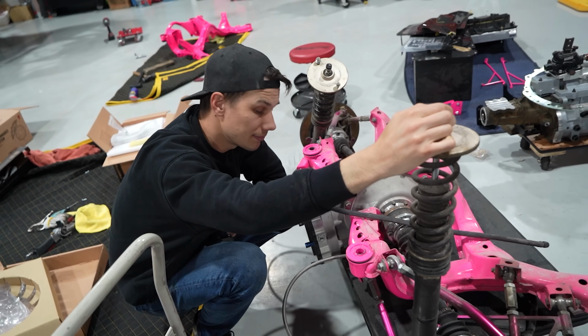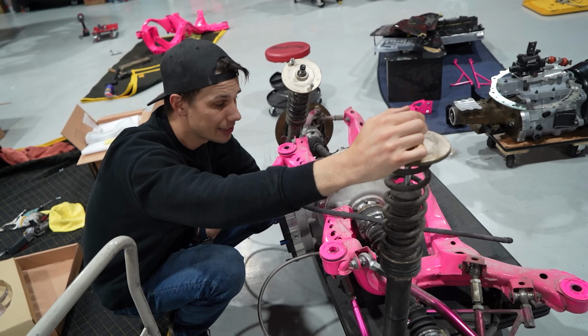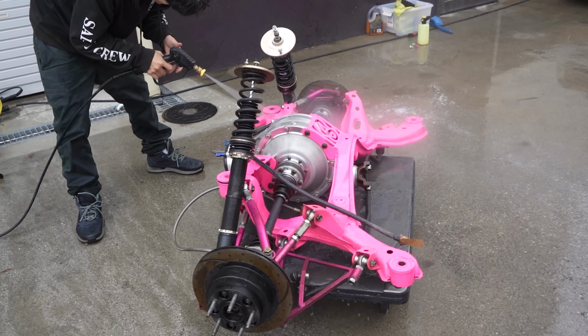Is it worth it though? Probably not. It's probably time to retire this one. We've repaired this one a lot. So I'll probably just pick up another one. There's other cracks forming in places too.